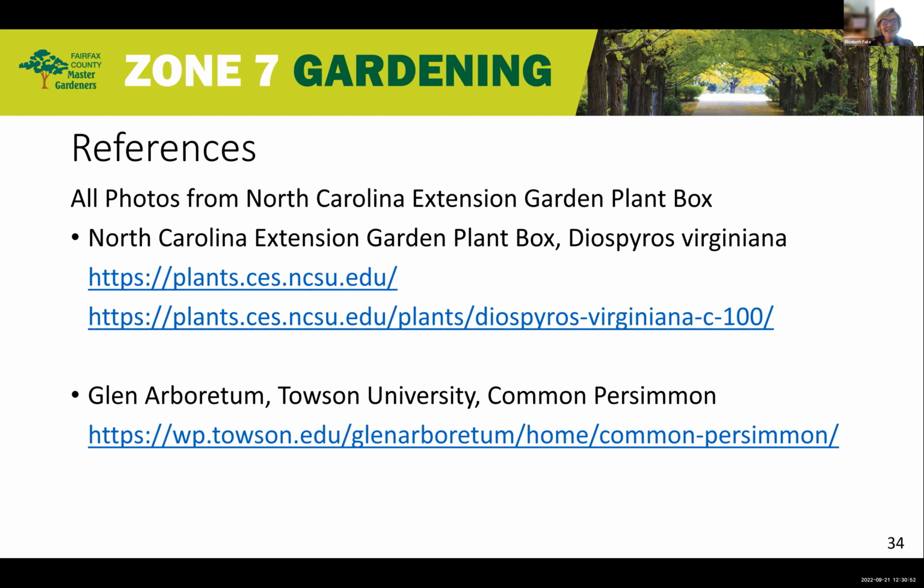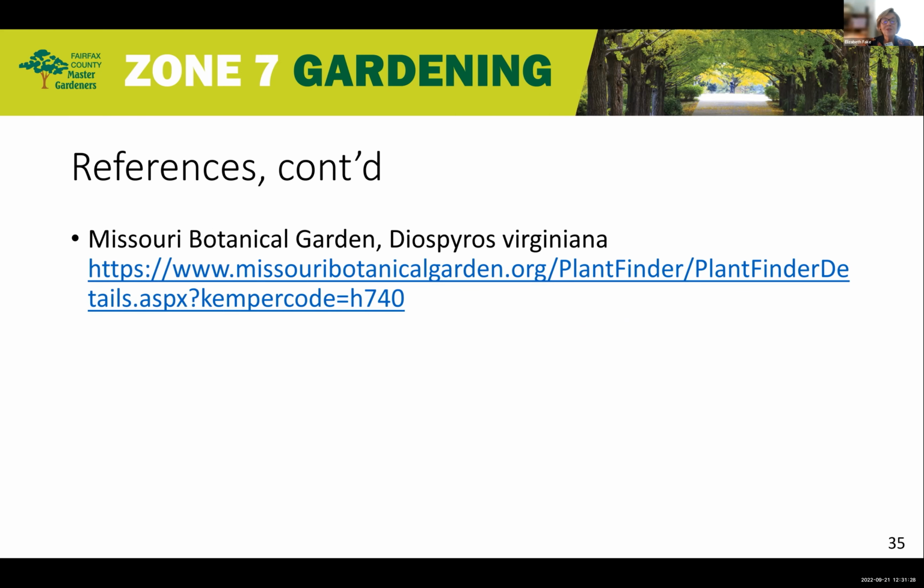Today, I found some really interesting information in the North Carolina Extension Gardener Plant Toolbox. There were 2 sources, as I said before. One was just on common persimmon, and the other, which was much more detailed, was on the C100. Then I found a new source, the Glenn Arboretum, Towson University, and I thought it had some very interesting information. That's where I found all the information about the ethnobotanical uses. Also, the Missouri Botanical Garden always has wonderful open source photos that you can borrow to use in presentations. And that's it. Thank you very much.